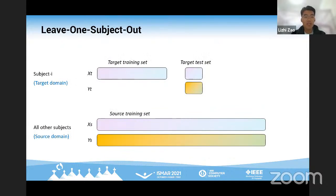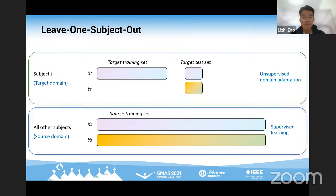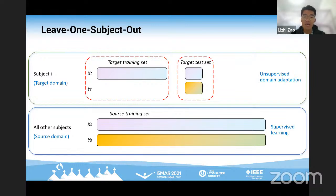We train a model for each user. For subject i, we use the unlabeled data of this subject as the target domain for unsupervised domain adaptation, and use all other users' labeled data as the source domain for supervised learning. For the data in the target domain, we select 80% of the data as the target training set and the remaining 20% of the data as the target test set. Both source training set and target training set are used to train an end-to-end gesture classification model. The target test set is used to evaluate the performance of the model.